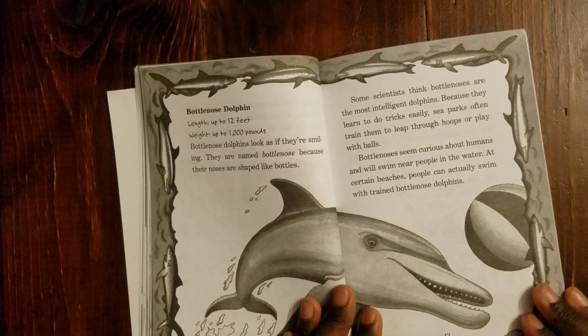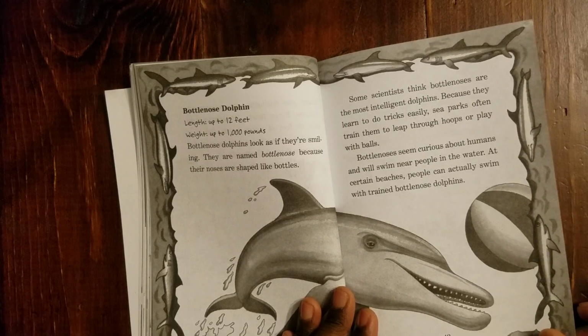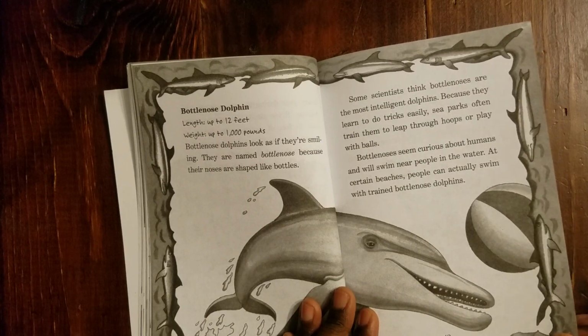Bottlenose Dolphin. Length up to 12 feet, weight up to 1,000 pounds. Bottlenose dolphins look as if they're smiling. They are named bottlenose because their noses are shaped like bottles. Some scientists think bottlenoses are the most intelligent dolphins because they learn to do tricks easily.